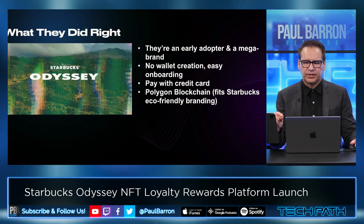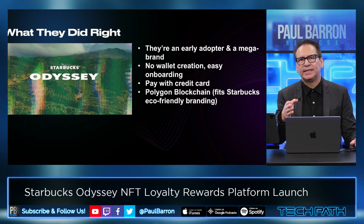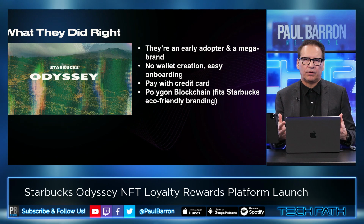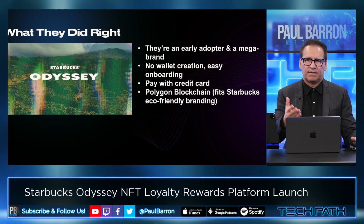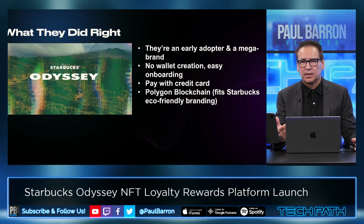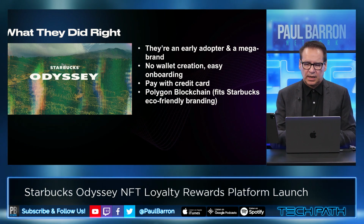No wallet creation, easy onboarding. That also, ironically, is a very good thing for major brands. And what I mean by that is you have to be able to have an on-ramp that everyone can get to. Starbucks knows that, good for them. I'd give that one an 8, but you have to also be sensitive to the crypto natives who are willing to do wallet connections. So you should have had both.